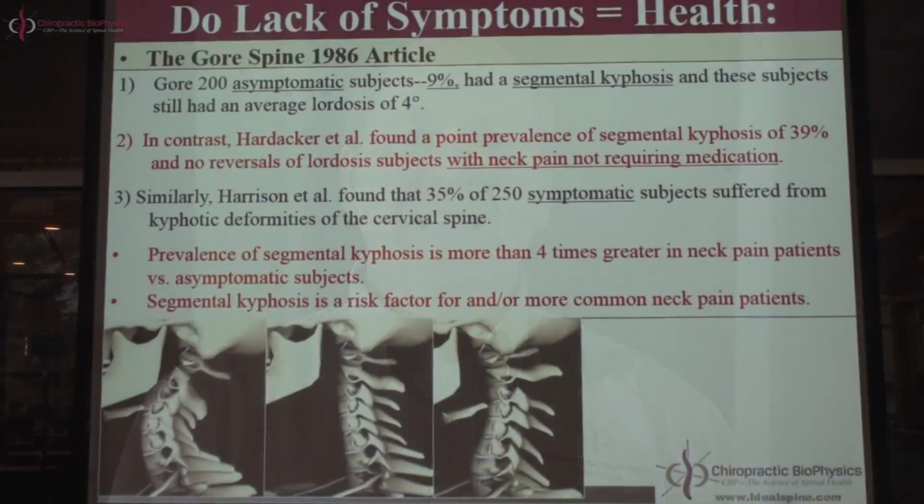Hardacker published a paper in Spine. Hardacker et al. 1997, what they did is they also looked at asymptomatic subjects. And I believe they did 100 asymptomatic subjects. They did a cross-sectional analysis. Well, what they identified is that 39% of these subjects had segmental kyphosis.